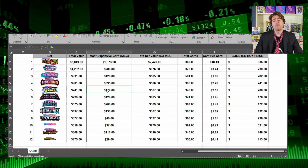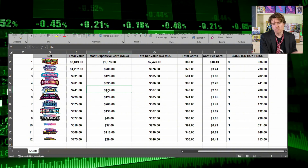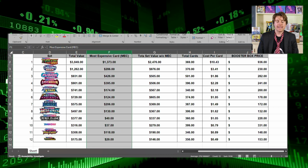And that's the criticism. But guys, Silver Tempest is the youngest main expansion of Sword and Shield era. It's also the last one with yellow borders. I think that will be very, very important, the last main expansion. But total set value, here's an interesting one.